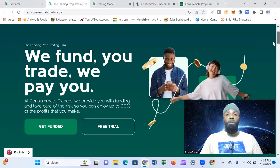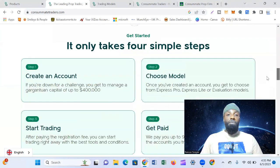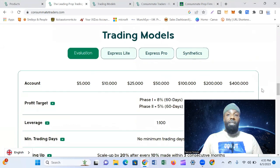So let me quickly show you some of the account types that they actually have. You can see they have the evaluation account. This evaluation account is very popular even with FTMO and GoFundMe and some other prop firms. Then they have this Express Lite, Express Pro, and Synthetics. Now, this Synthetics is one thing that most of those other prop firms don't really have. So Consummate Trader bringing that on board, I think, is actually a plus for them.